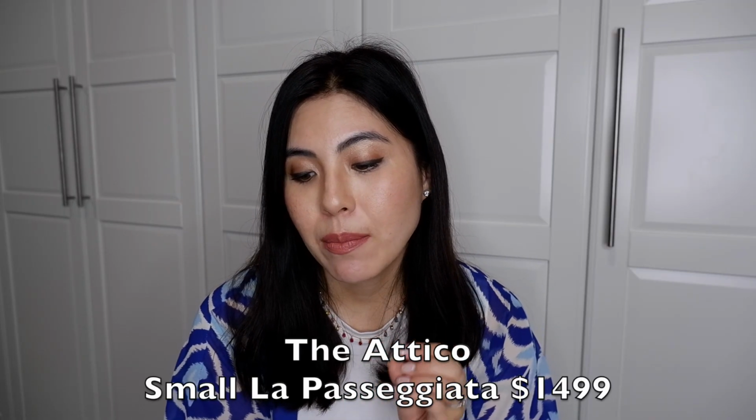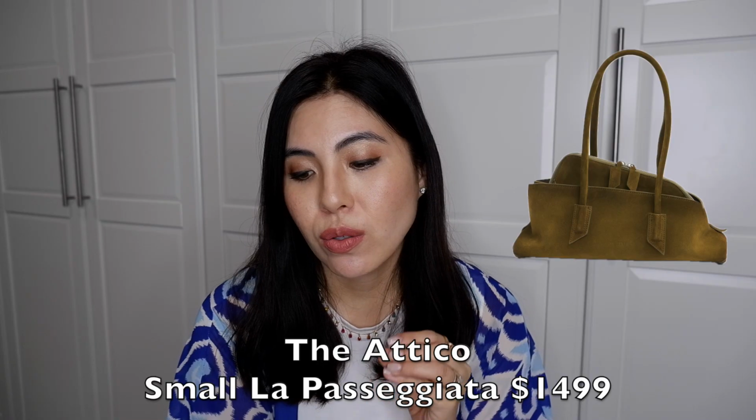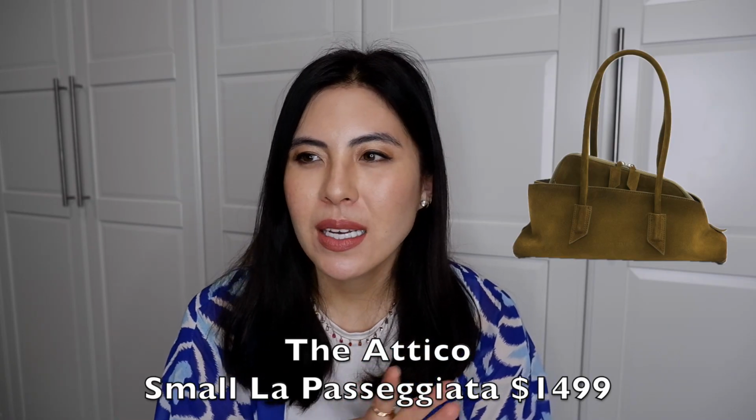The other bag that I want to talk about is the Attico Small La Passeggiata shoulder bag. This bag is one of the newest bags. I actually did see the bigger version, which is great as an everyday tote, an everyday bag, like a work bag or travel bag. But then when they came out with the small version, it actually looks more like an east-west bag because it's shorter and it's long.